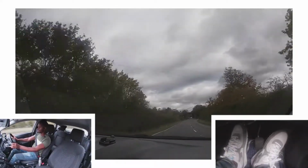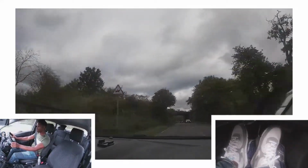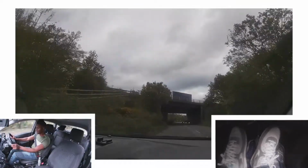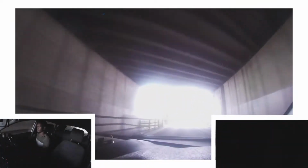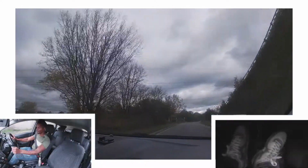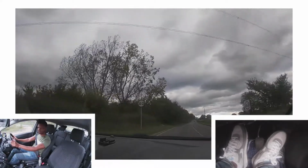More signs for horse riders. They keep promising us horse riders, but we haven't seen any so far. Hopefully we'll get some soon. Another sign, so 40 now. So I'm into 4th. I'm doing 40 before I get to the sign.